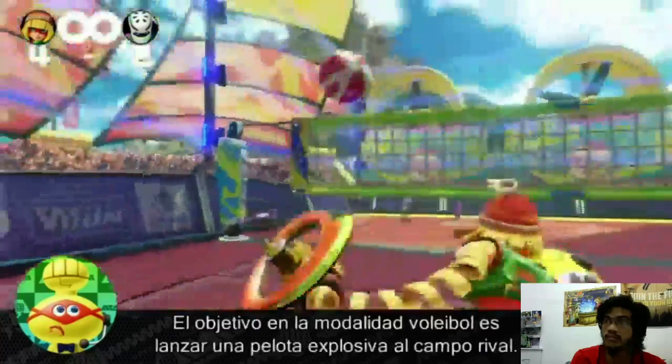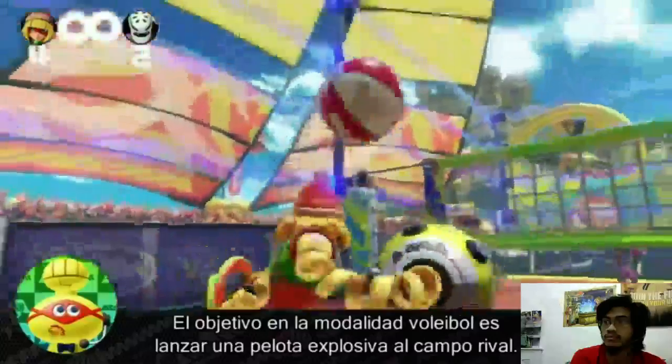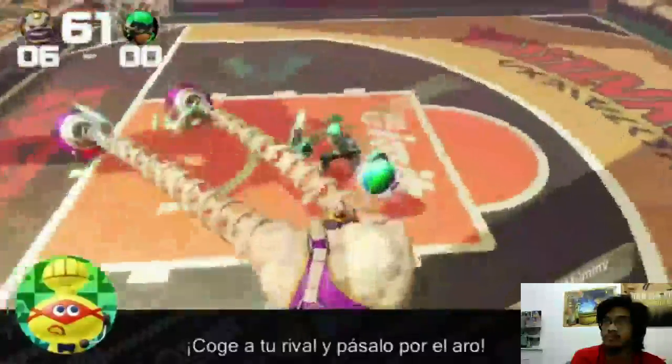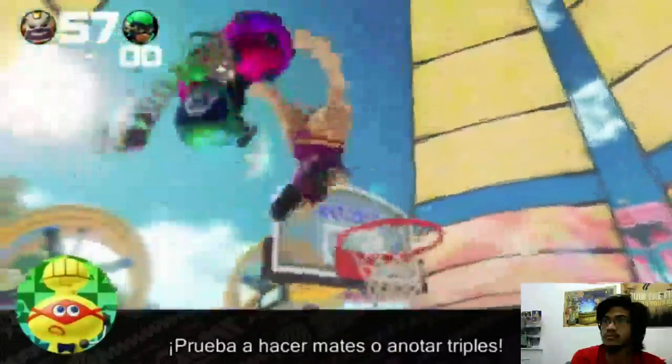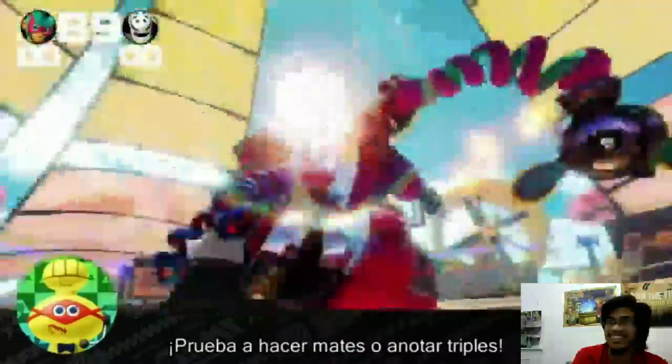B-ball is a sport that's all about knocking an explosive ball into a basketball hoop. Grab your opponent and send him flying through the net. Throwing makes for a splendid swish. Go for a three-pointer.